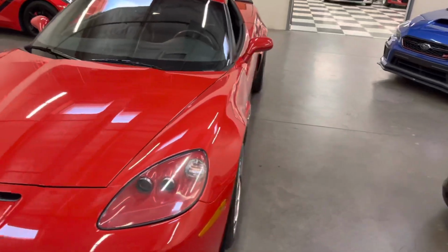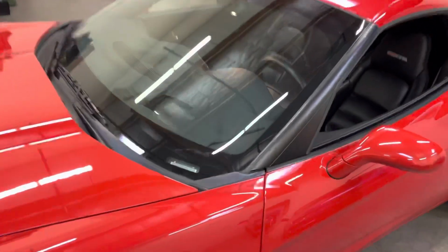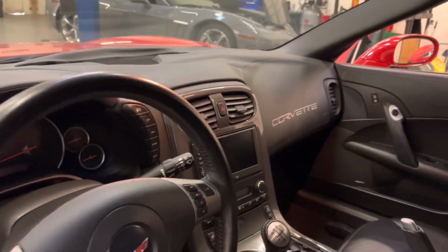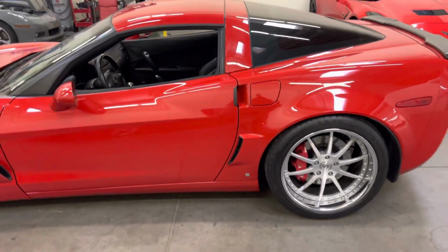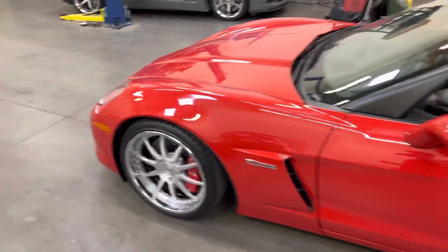The 3LZs have an issue where the leather wrap dash starts lifting up. And this one does have that notorious issue. So it's something you need to understand you're gonna have with this car. We don't go in and fix these. I don't really have an upholstery shop that I use or trust. We usually let the next owner decide if they're gonna put like a dash mat or whatever on it.